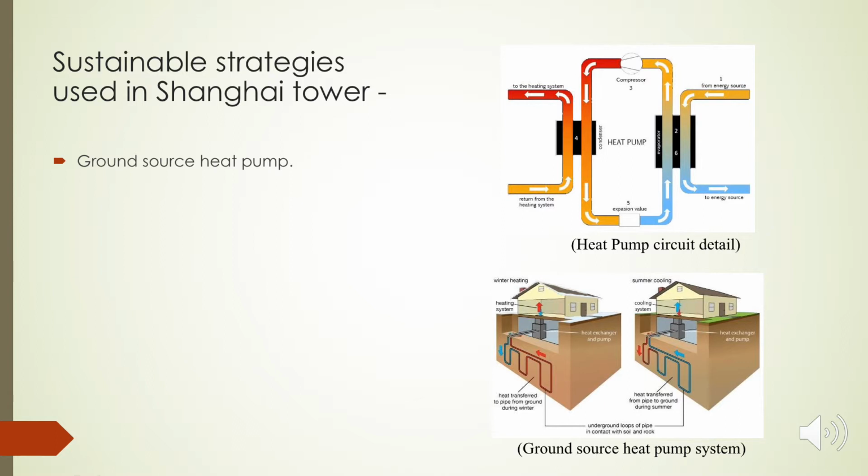Because the underground soil temperature is relatively stable throughout the year, higher than the ambient air temperature in winter and lower than the ambient air temperature in summer, the ground source heat pump system is suitable for both heating and cooling.